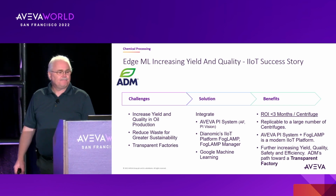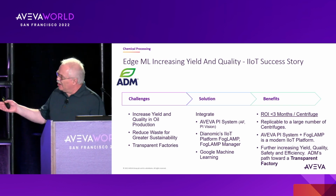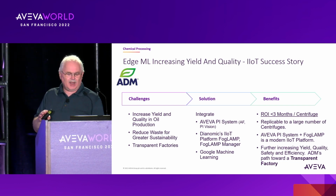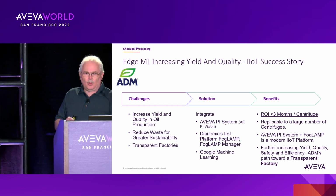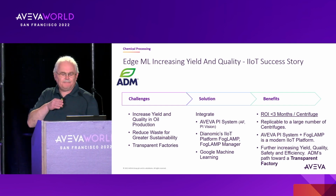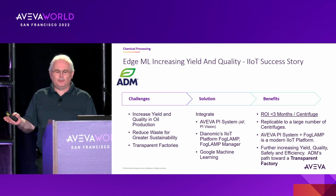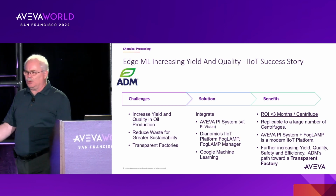Benefits, it's hard to put a number up there, but in addition to all the hard savings that we had right away, we had a lot of other impacts on the initial projects. We had safety, OE, and so on. Combining the Pi system, FogLAMP, edge technology, we are working on increasing the yield and the quality, right? But we're also improving safety, operation. We drive the operation to be more efficient in a sustainable way.